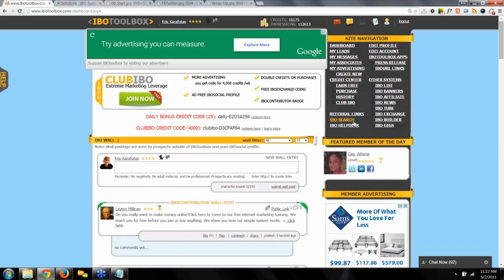Okay, let's see. We're going to skip profile just for a few minutes and finish up the rest. We'll come back to the profile because we definitely want you to get your profile set up correctly. All right, edit account. This is where you can change your password and the way that IBOtoolbox works for you as far as what notifications you receive.